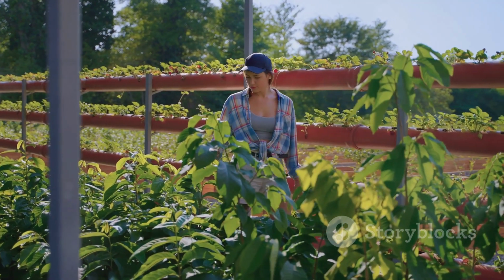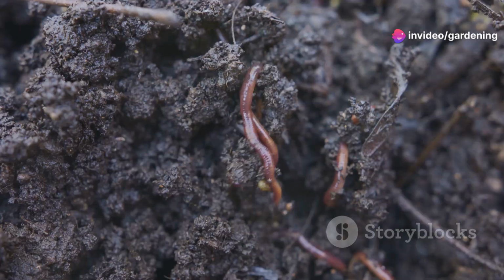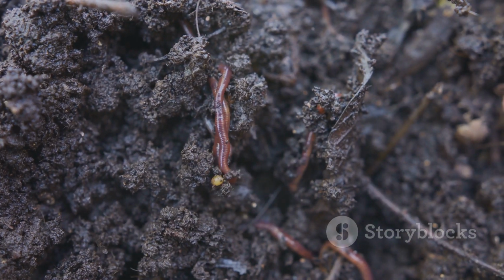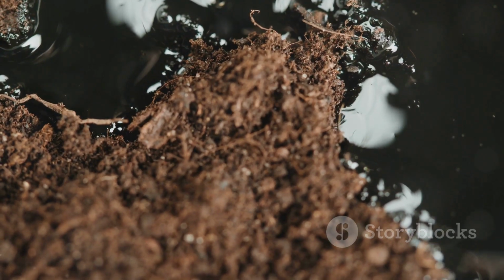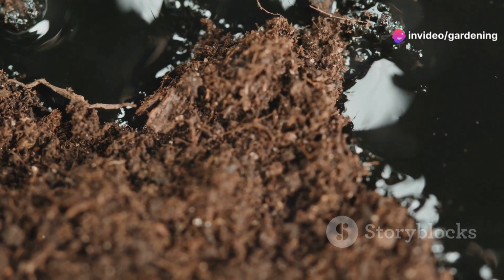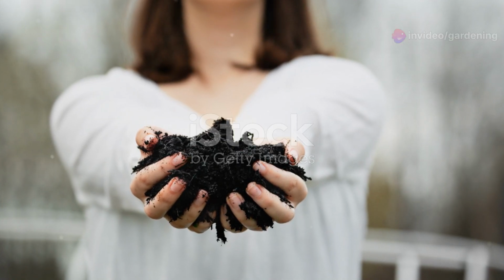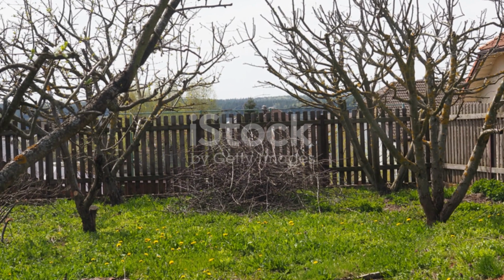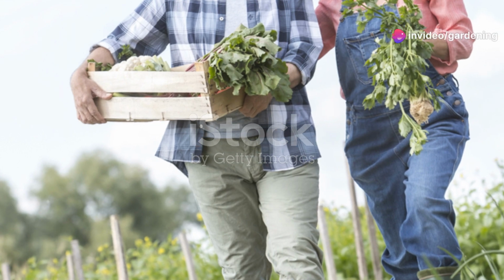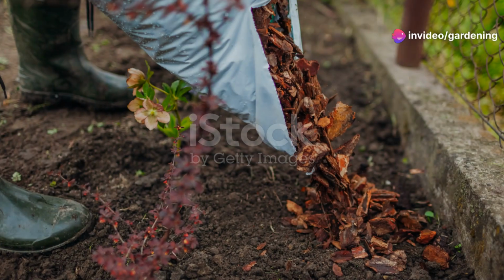Think of mulch as a secret weapon for any gardener, a tool that can transform your gardening experience. It's a simple addition that yields impressive results, making your gardening efforts more fruitful. Whether you're a seasoned gardener or just starting out, incorporating mulch can significantly elevate your gardening game, making it easier and more enjoyable. So let's delve deeper into the world of mulch and uncover the magic it holds for your garden, exploring its various types and applications. Get ready to be amazed by its simplicity and effectiveness, and see how it can transform your garden into a thriving oasis.